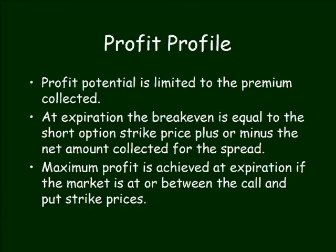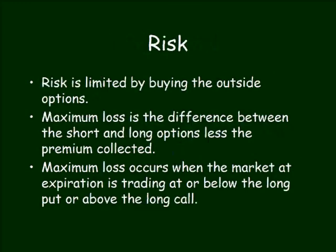At expiration, the break-even is equal to the short option strike price plus or minus the net amount collected for the spread. Maximum profit is achieved at expiration if the market is at or between the call and the put strike prices. Those are the short call and put. The risk is limited by buying the outside options.